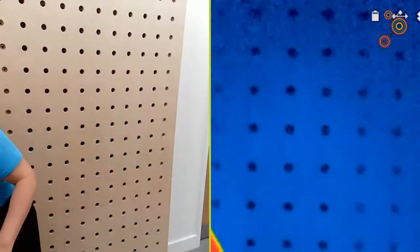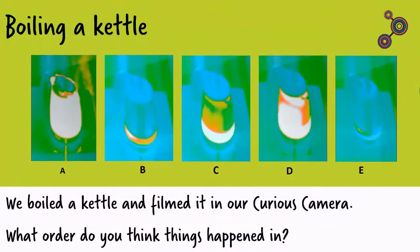So I've got a challenge for you in your class now. I'm just going to put my materials down. We did an experiment where we boiled a kettle and we filmed it in the infrared camera. Then we took a series of snapshots at different times and we've jumbled them up. So we're going to show you an image, and what we want you to do is discuss with your class what order you think these things happened in. We've labeled them A, B, C, D, E. Look closely at those pictures. What order do you think these should have happened in when we boiled the kettle? You can discuss it with your class. We'll give you a few minutes. As before, let your teacher know, pop it into the chat, and we'll see you back here shortly.